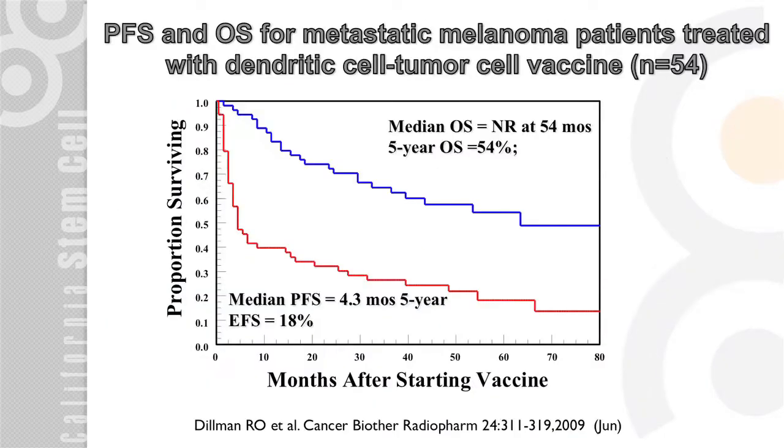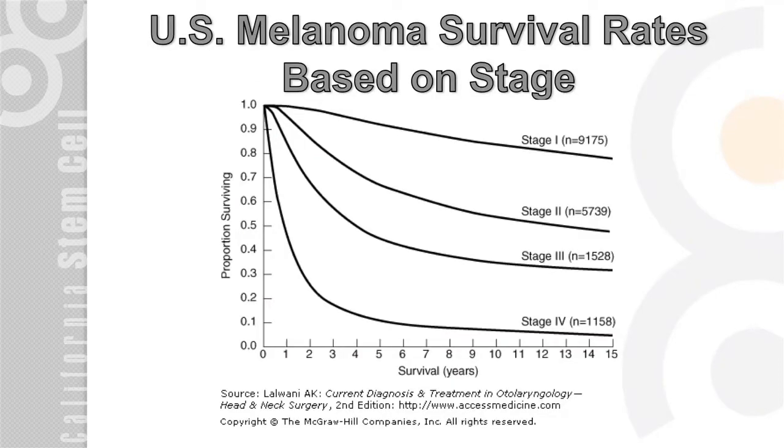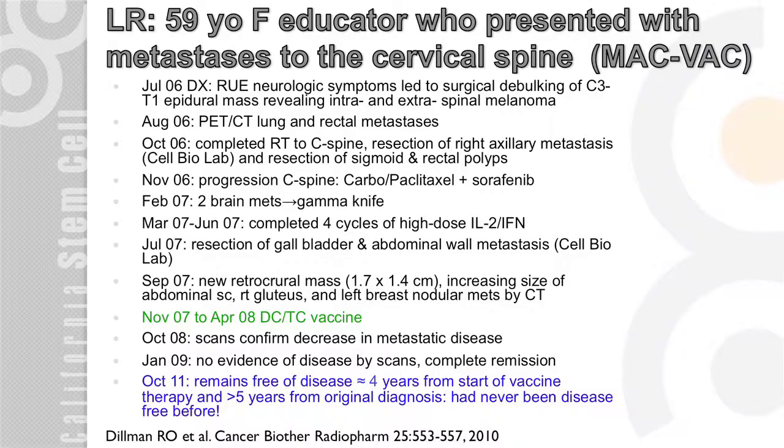The results in our clinical trials have demonstrated a 5-year, 50% response rate in patients with metastatic melanoma. By comparison, the 5-year response rate for these patients is normally only 10%. Many of our responding patients have remained disease-free for an extended period of time. As an example, this patient, a 43-year-old female who presented with central nervous disease and who had repeated systemic therapy and recurrences, responded to our therapy with complete remission.